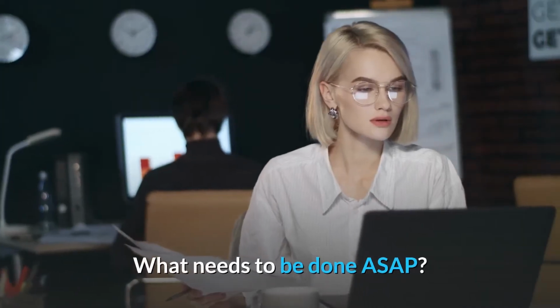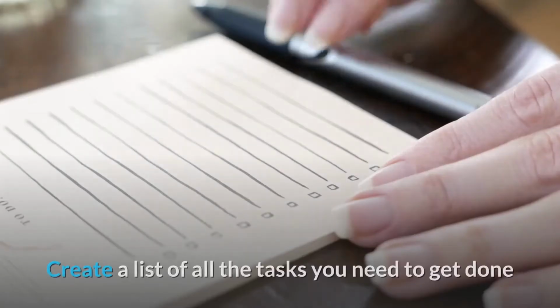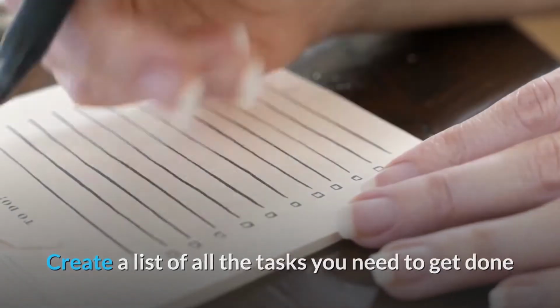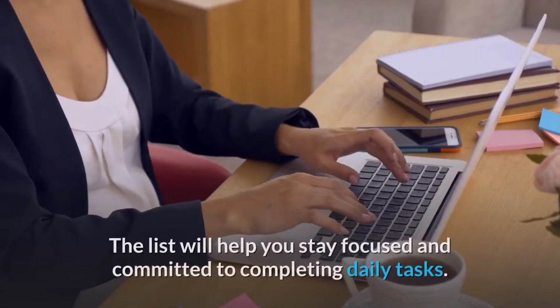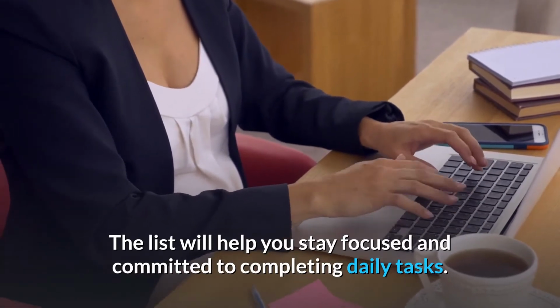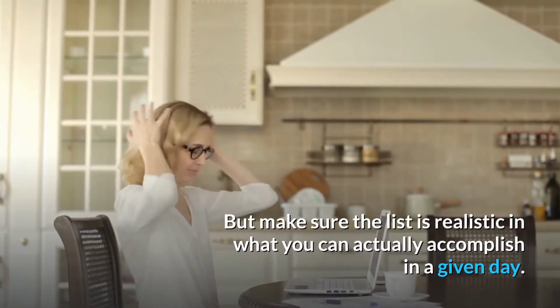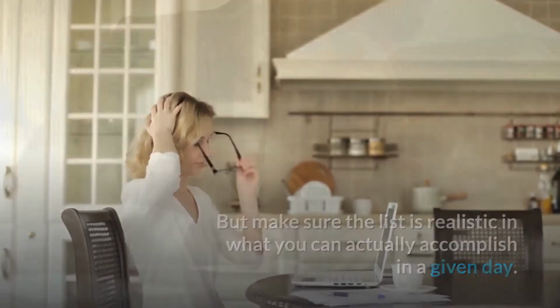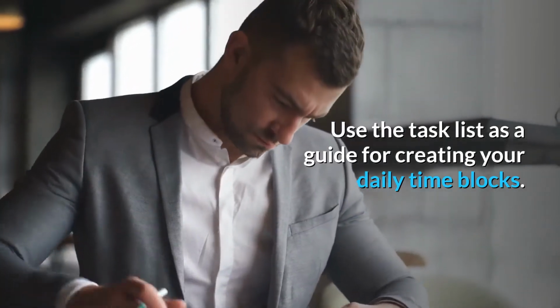6. Prioritize your work. What needs to be done ASAP? What can wait for tomorrow? Create a list of all the tasks you need to get done and then number the tasks in order of importance. The list will help you stay focused and committed to completing daily tasks. But make sure the list is realistic in what you can actually accomplish in a given day. Use the task list as a guide for creating your daily time blocks.